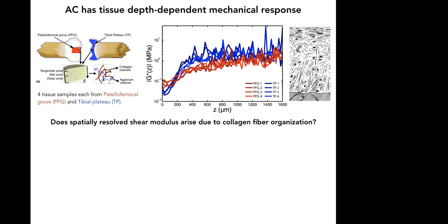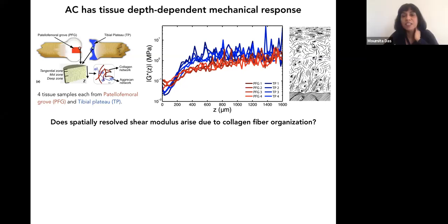Can I ask you a quick clarifying question? Yes. All right, thanks. So this is all about a small tissue that's on top of the bone, like in our knee? This is in the joint, right? So in the joint, between two bones, you have this tissue. So in this cartoon, if you look at this, you have a joint, the red part. So the colors in this figure, basically the red ones are samples coming from this patellofemoral groove, and the blue curves are coming from a sample which is in the tibial plateau, right?